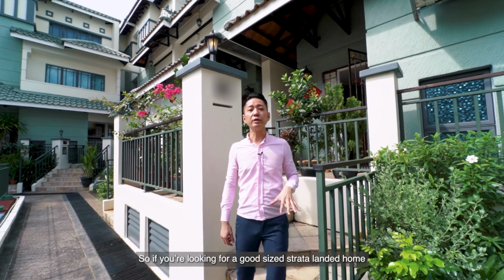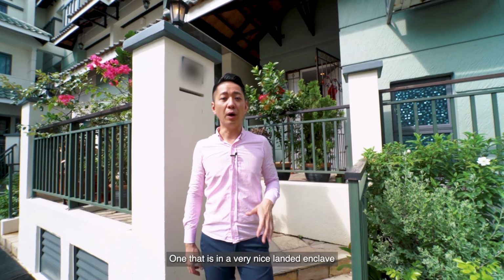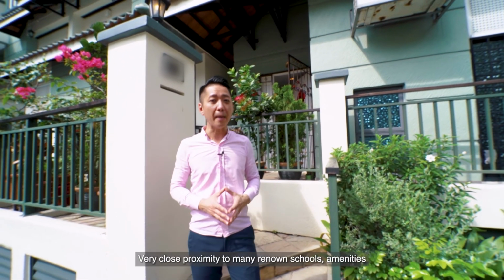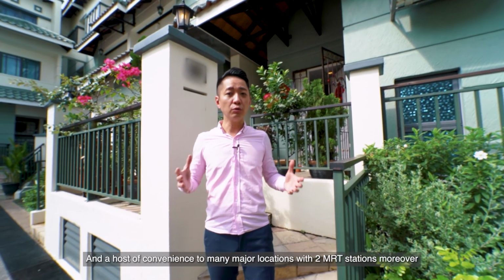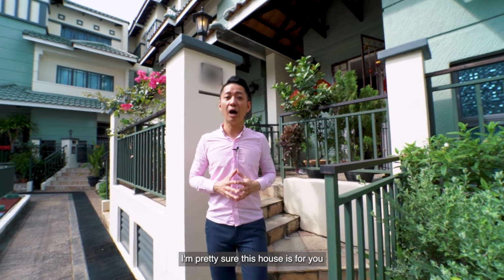So if you're looking for a good sized strata landed home in the heart of District 16 at Bedok South, Limau Gardens, one that has a very nice landed enclave, very close proximity to many renowned schools, amenities, and a host of conveniences to many major locations with 2 MRT stations moreover, I'm pretty sure this house is for you.